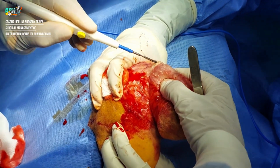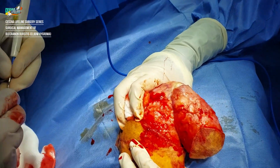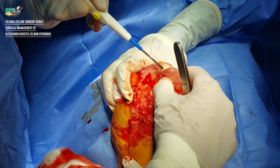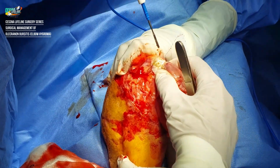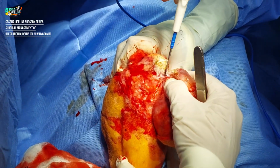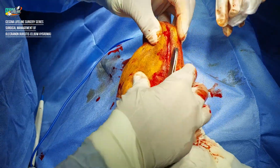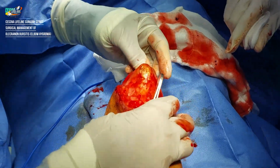I'm trying to make sure that all the secretory membrane I can remove as such. Some part of periosteum also I am removing with it, so we are able to remove the whole bursa as such. Sometimes it can open up, but still you need to remove all the secretory tissue from this area. Now I can see that I'll be able to close it very easily without any extra tension, so we can just close it nicely.